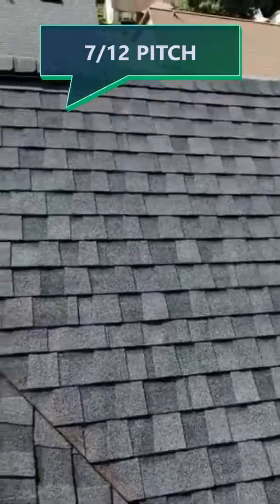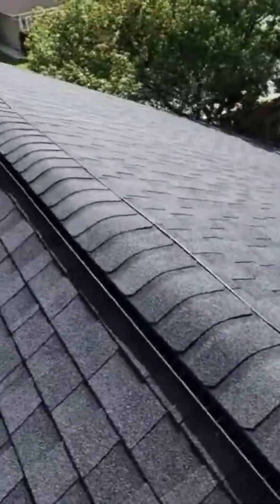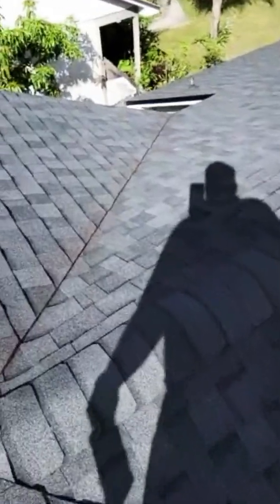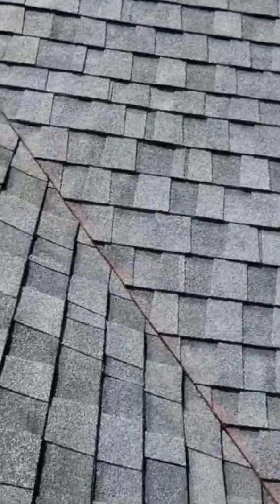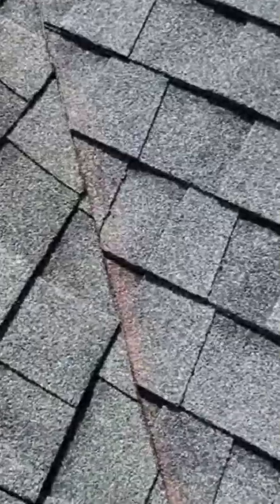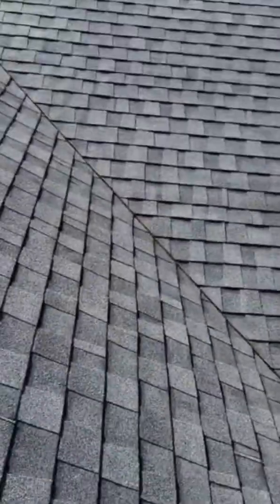Being on this roof, it's a nice little 7-pitch here. The roof's in fantastic shape. Whoever did this roof did a great job. Good looking ridge vent here. Red chalk lines. When you use red chalk to chalk line a valley, red chalk stays forever. So this is 5 years old, and this chalk line will be here till the roof's replaced again. Anyway, roof looks great.